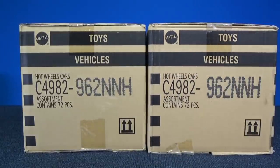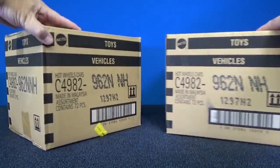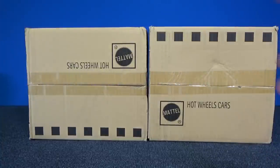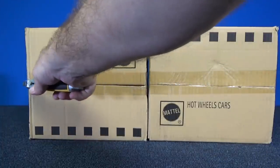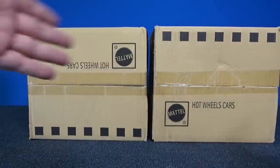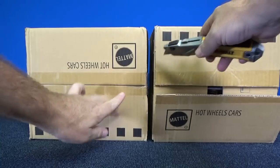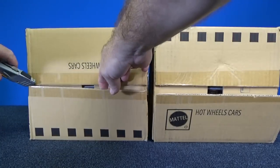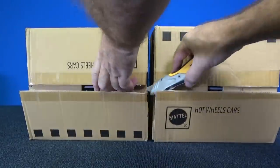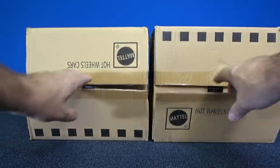So in this video, since I have two cases to go through, I might not spend a lot of time on each one. I basically want to compare the two cases and see. Hopefully it's going to show that I have a random treasure hunt or a random super treasure hunt, because they're supposed to be randomly inserted. Not only that, they wound up in different places. Who knows? I assume they're going to be packed with basically the same cars in basically the same area, except for where the treasure hunts have been randomly inserted. We'll find out.